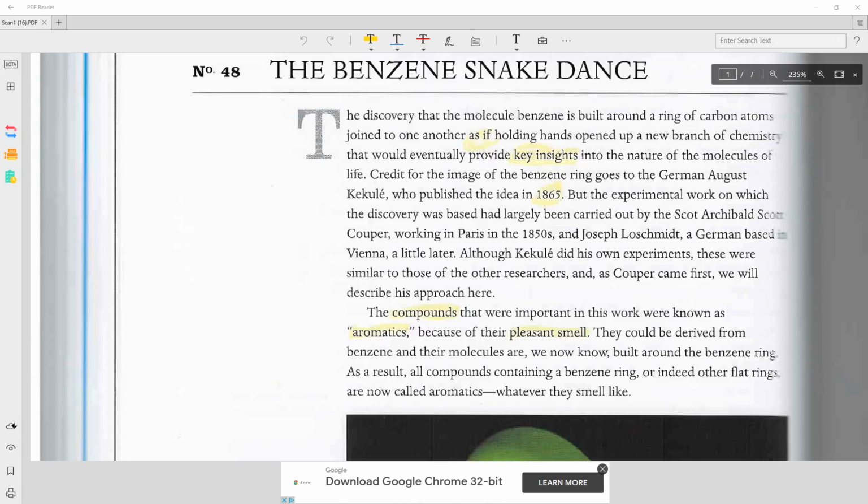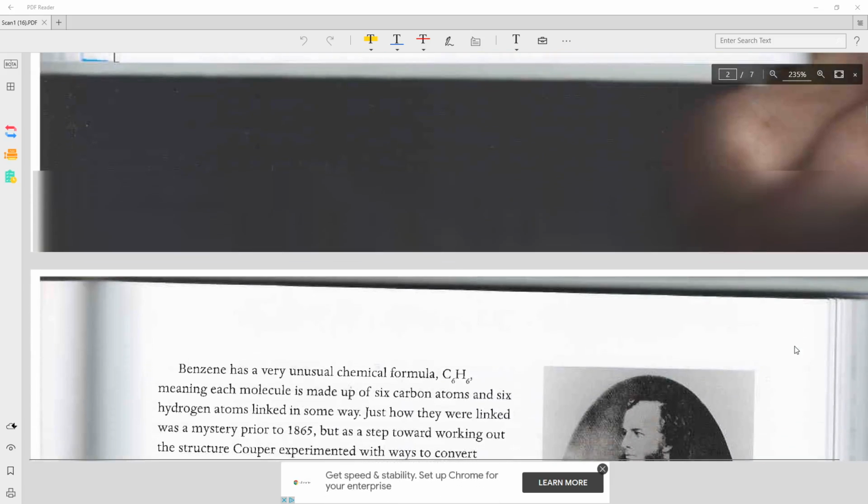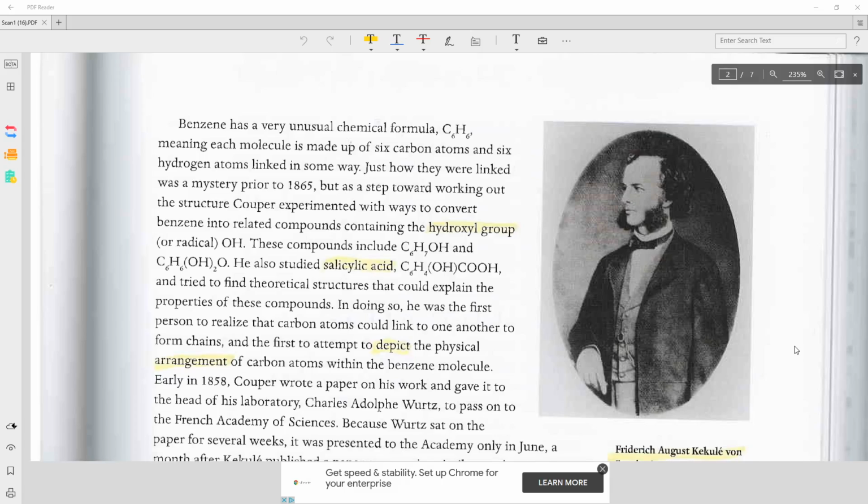The compounds that were important in this work were known as aromatics because of their pleasant smell. They could be derived from benzene, and their molecules are, now we know, built around the benzene ring. As a result, all compounds containing the benzene ring, or indeed other flat rings, are now called aromatics, whatever they smell like. Benzene has a very unusual chemical formula, C6H6, meaning each molecule is made up of 6 carbon atoms and 6 hydrogen atoms linked in some way.